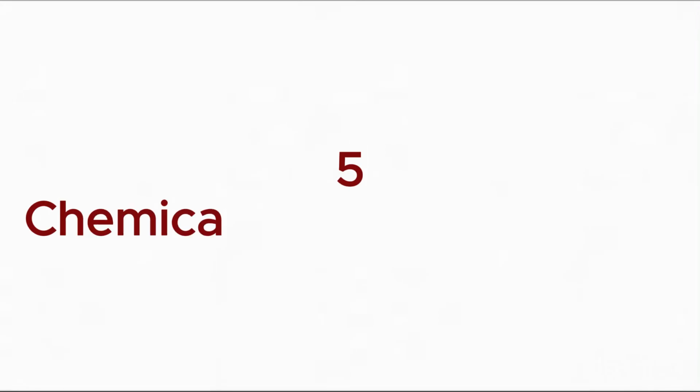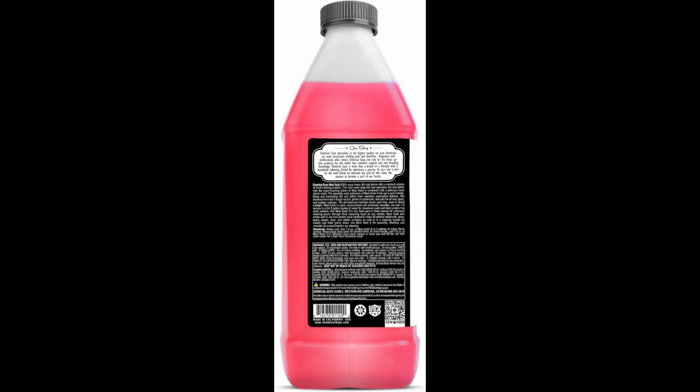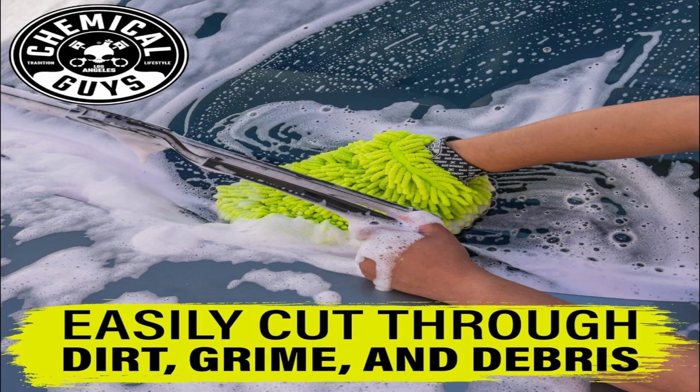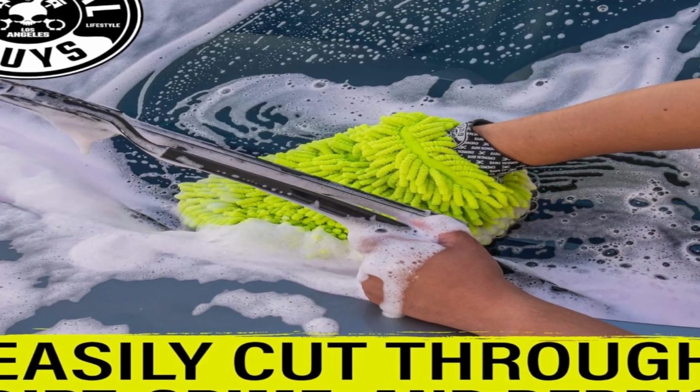Number 5. Chemical Guys Car Cleaners. Maxi Suds has been available on Amazon since 2010 and has been a customer favorite of Chemical Guys fans dating back to our early days selling at car shows. Fans have loved it so much we introduced 2 additional scents so users can mix it up when they wash their car: Cherry Original, Grape Rush, and Strawberry Margarita.